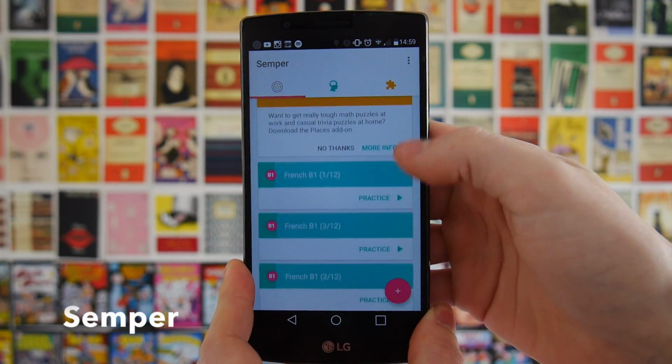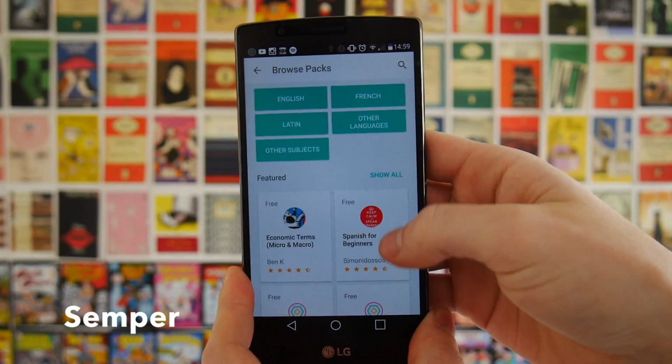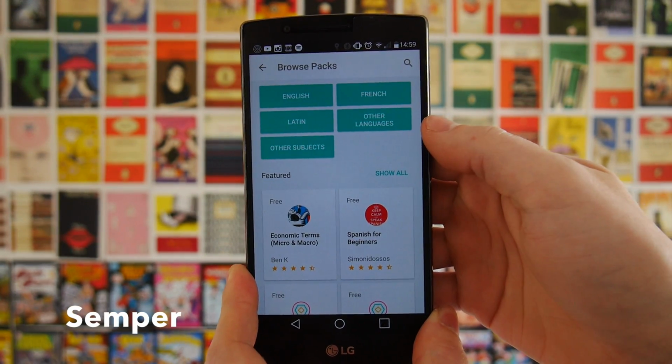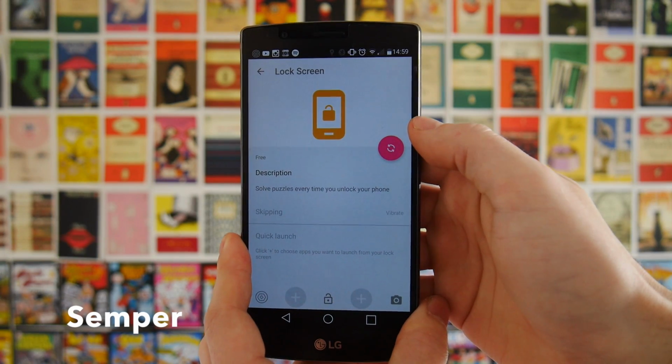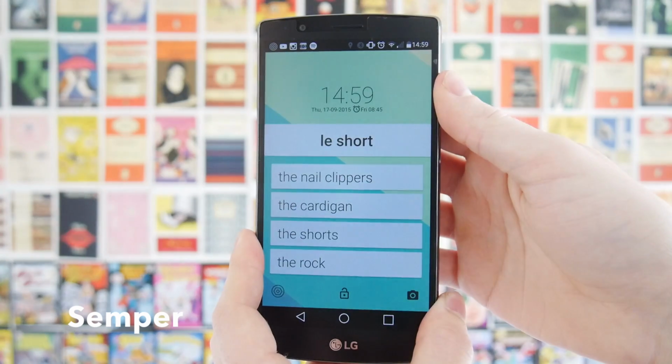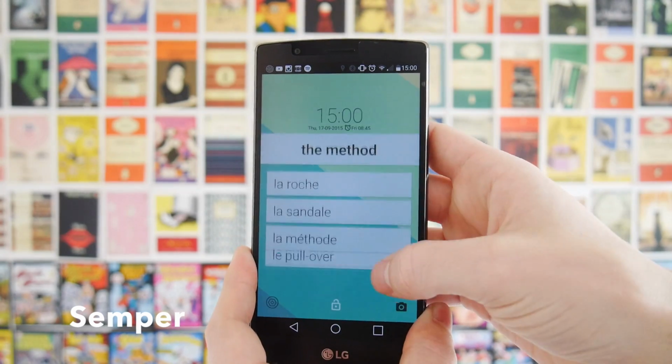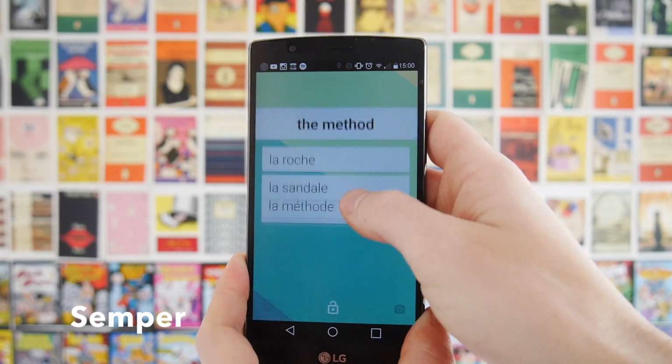Next up we have Semper. Now this is a lock screen which puts vocabulary onto your lock screen, so every time you unlock it, you have a little test. The idea behind it is that through repetition, the words and phrases that you learn will be sort of ingrained into your brain. It does seem to work quite well. The selection isn't quite as varied as I'd like, and the way of installing the packs is a little bit messy. You have to install a lot of them separately. When you've got it all set up, it does work quite well. So if you're trying to learn a language or just want to refresh a second or a third language, then Semper might be for you.